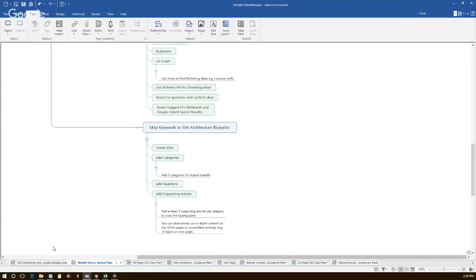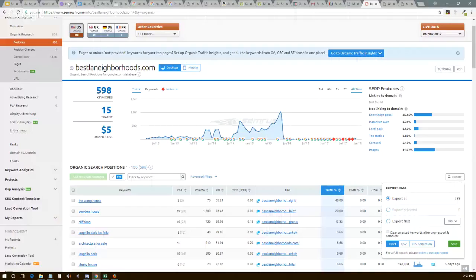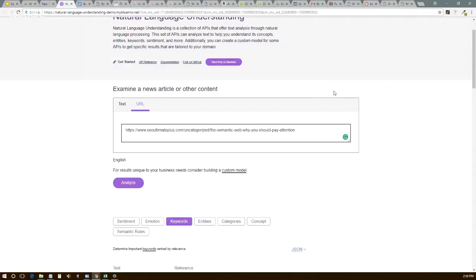And you can actually use tools like Alchemy API. I'll just jump over here. I've got this one open, to do natural language understanding and analysis. This was an example of a page that we had created that was based on the semantic web and why you should pay attention. Right. So then we just went ahead and threw this in there. If I just showed you this URL really quick.